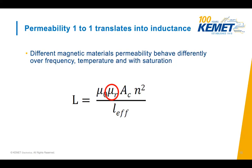And on the bottom side of the equation, you can see the effective length of the magnetic flux. So that means, let's say, the average in a toroidal shape would be the average length of the magnetic flux inside. That's also, by the way, why you usually see chokes which are built upwards, so higher and not so much diameter, because with a bigger diameter you're losing inductance, since the effective length of the magnetic flux will increase, and that makes your inductance smaller.